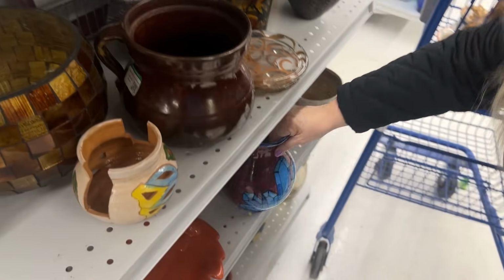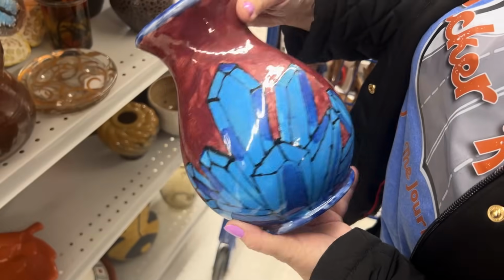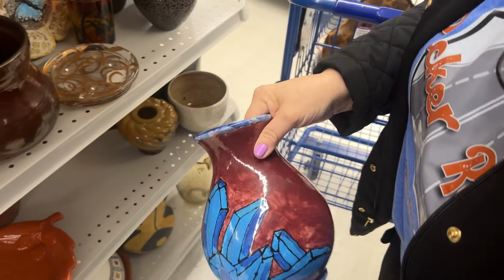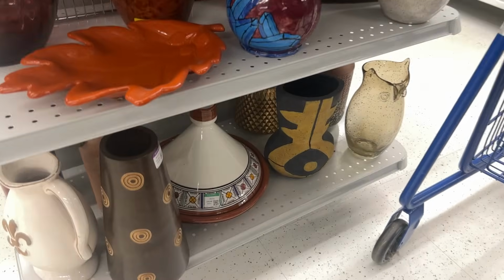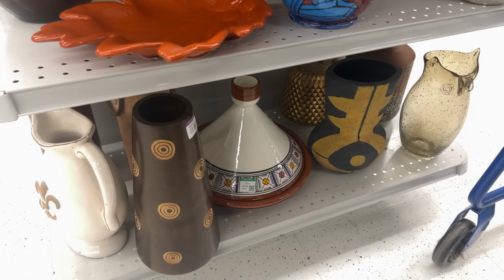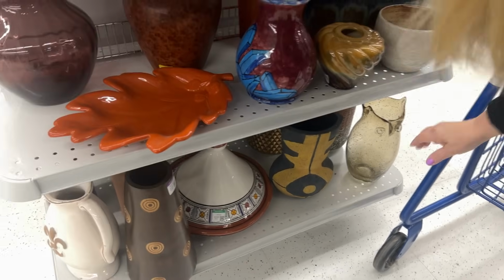Oh, look at this vase down here. Oh, wow. That's actually just an amateur piece, because look at the way that's painted. Don't care for that too much. Ooh, do you see that down there? Where? It's a tagine. Oh, look at that. That's for making Moroccan steamed vegetables and meat. Oh, that's delicious looking.